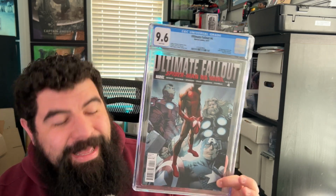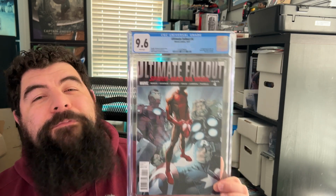It's a 9.6. Ultimate Fallout 4. First print, first Miles. A book that I read when I read a little bit of comics about 11 years ago. I was dabbling into the comics just for that summer. And right around that fall time is when this came out, and I got to read this and just absolutely loved the storyline and the character Miles, and just looking forward to seeing where this goes and seeing where the character goes as well. But Ultimate Fallout 4, first print, 9.6.